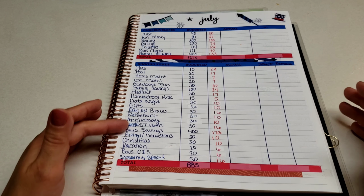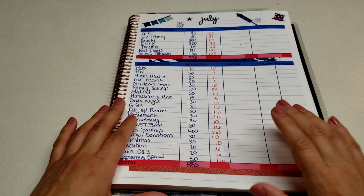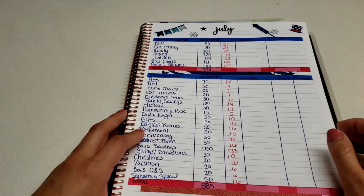So having separate envelopes, it really does help me keep track of every dollar, and it helps me make sure that each dollar has a purpose. So for me, I need the discipline. So that's why I have this many.